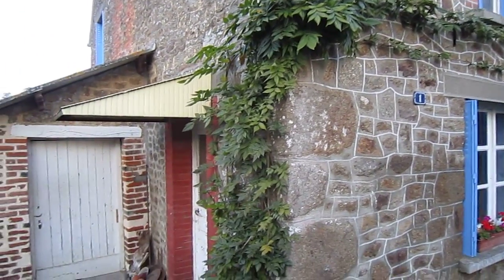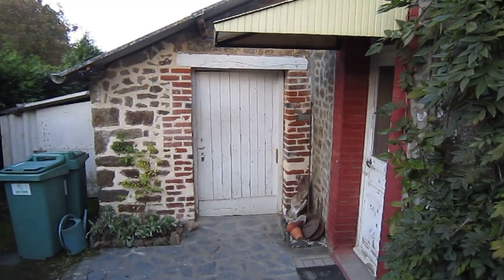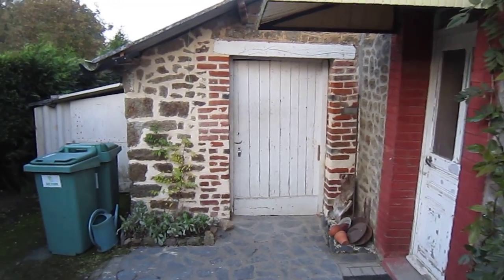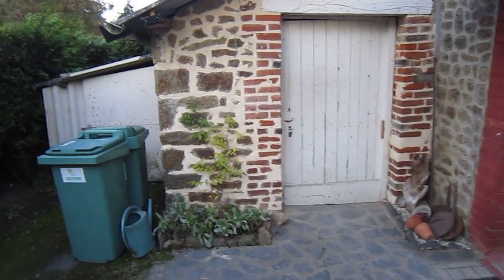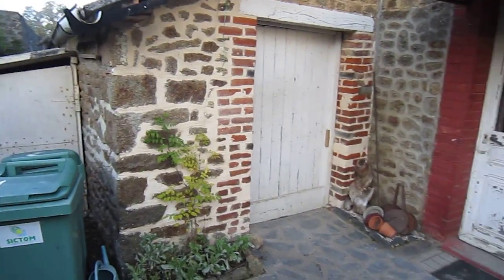Well, another year in the little house. Everything's starting to look very pretty. We've got lots of new plants growing. You can see this fantastic little orange flowered plant that we're going to see sprawling all over the place fairly soon.